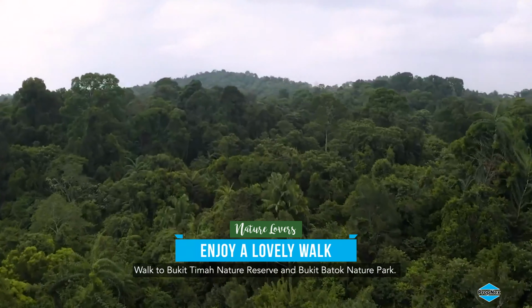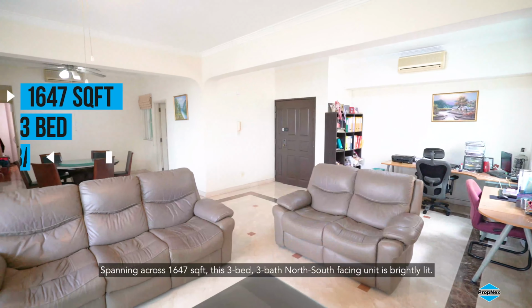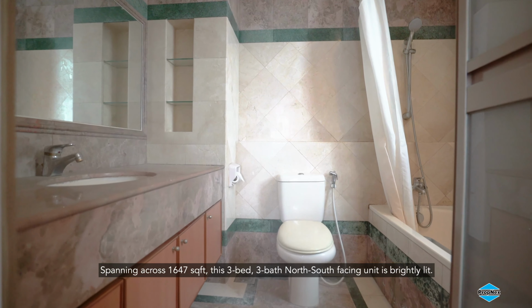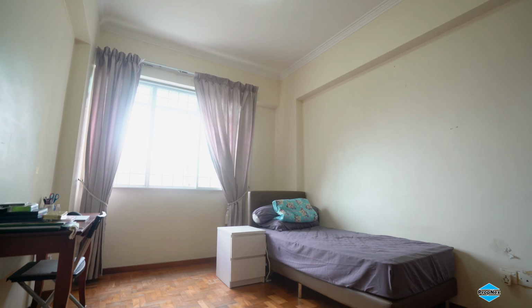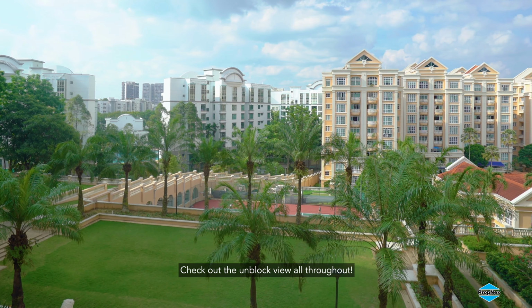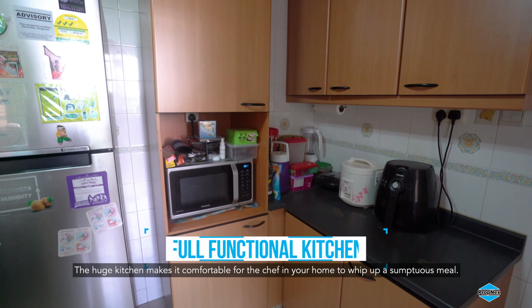Today I'm going to show you a beautiful freehold property close to nature. Walk to Bukit Timah Nature Reserve and Bukit Batok Nature Park. Spanning across 1647 square feet, this 3-bed 3-bath north-south facing unit is brightly lit. Check out the unblocked view all throughout. The huge kitchen makes it comfortable for the chef in your home to whip up a sumptuous meal.